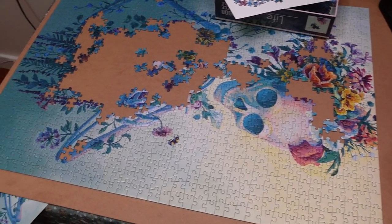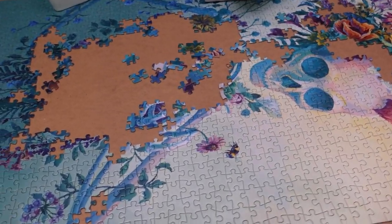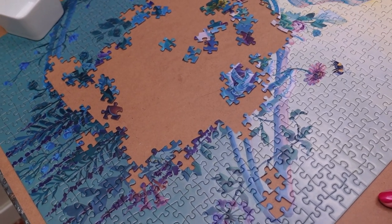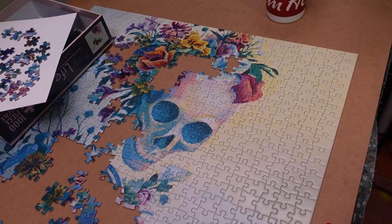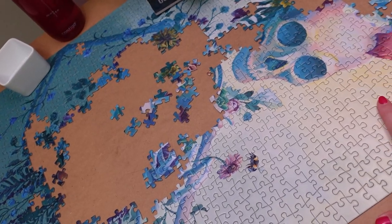Okay, here's where I'm leaving it. That was pretty good progress. It was so hard to tear myself away. I worked on it longer than I thought I was going to, but there were just certain pieces that kept bugging me, and then I'd find other pieces and there'd be new ones that bug me. There's still a bunch that bug me that are still empty, but yeah, that was pretty good progress.